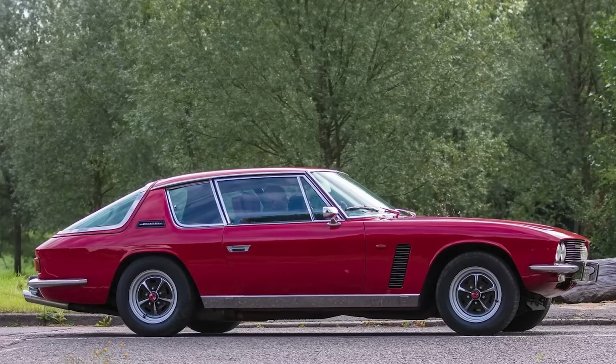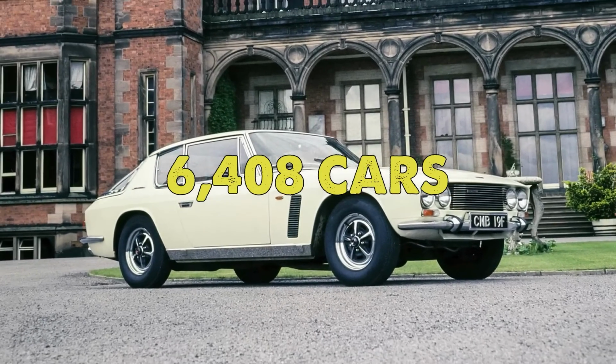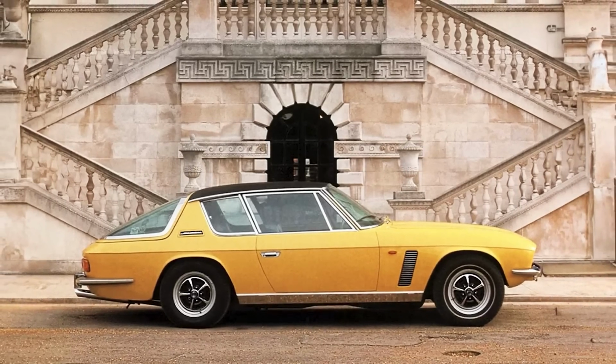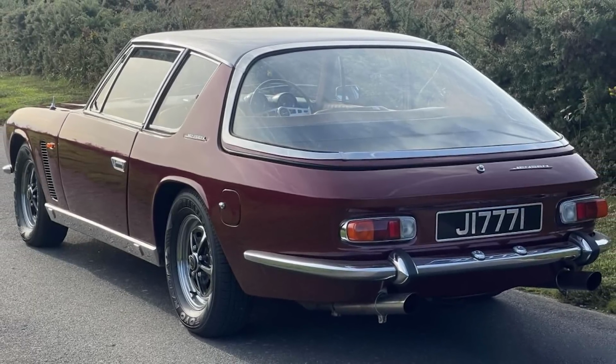The production of the new Interceptor continued from 1966 until 1976, and during that time, about 6,408 cars were built. Jensen Motors decided to use the Interceptor name once more, even though it had been used earlier. They did this to remind people of their earlier reputation for making exclusive vehicles.